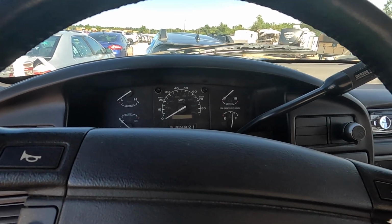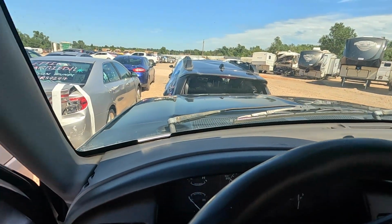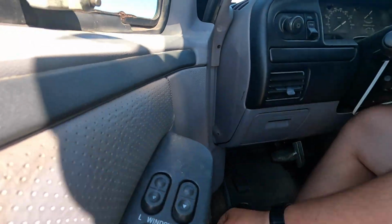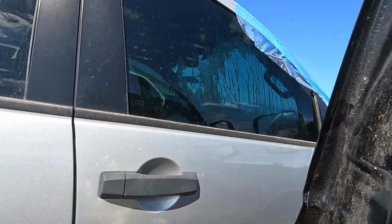What do you think, dead battery? Lost type all over. It's got minor hail damage. I think it's a dead battery. I'm not giving up on this. Let's pop this hood and let's carefully hop out. This thing is sitting up there a little bit.